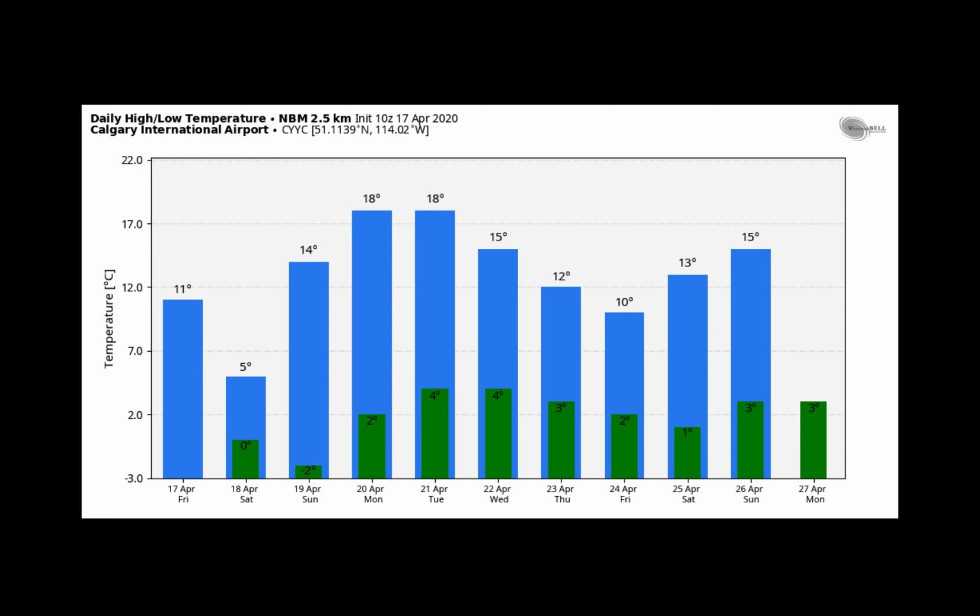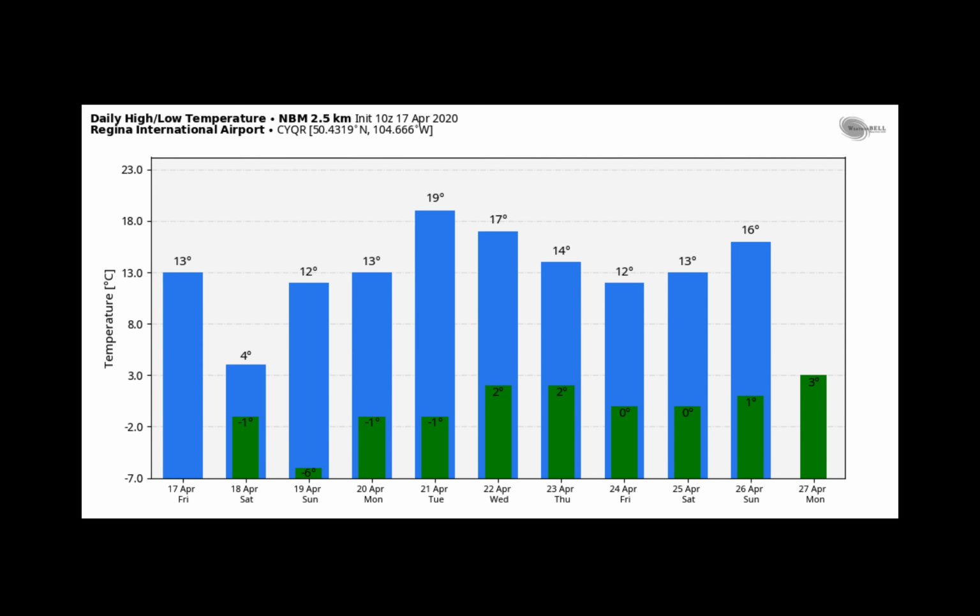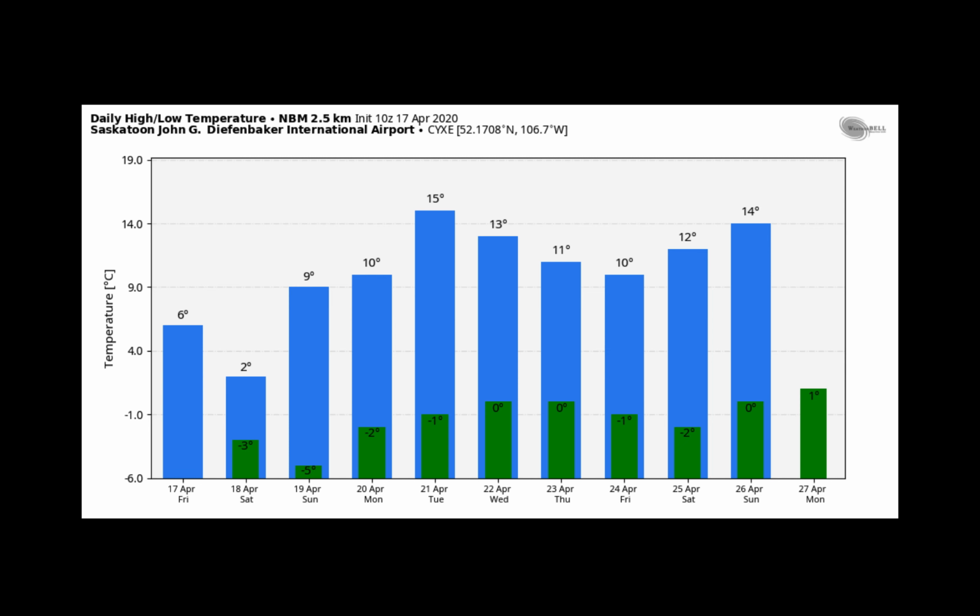your highs and lows in Calgary. Again, warming up, getting back to a little bit above average as we get into the early part of next week, with highs right around 15 to 20 degrees. Edmonton is looking at a high of 16 on Monday. That'll feel great. 15 on Tuesday, 13 on Wednesday. Regina, your average high temperature is right around 12 degrees this time of year, so we will get above average as we get into the early part of next week.